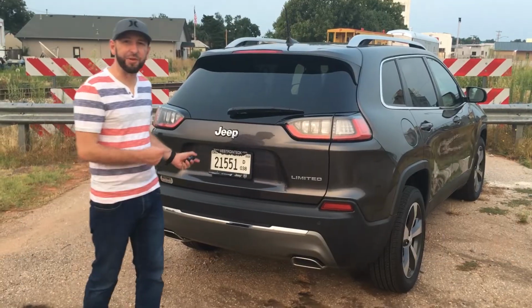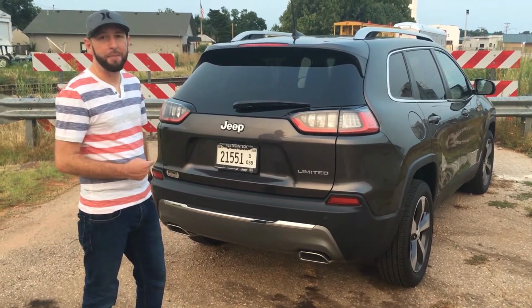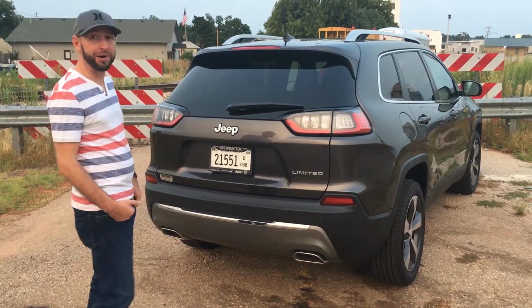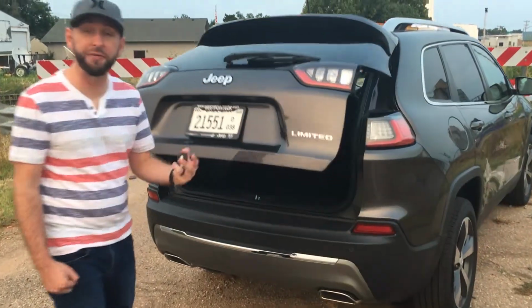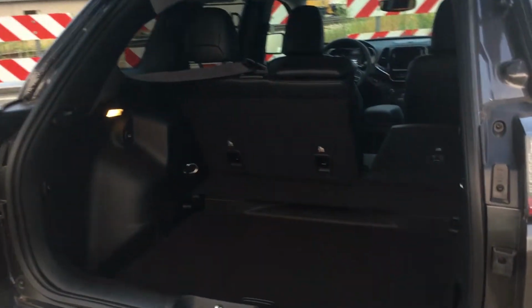You notice the license plate, it's been moved to the center now, and you've got an available hands-free power lift gate that is foot activated. Yep, you just kick your foot underneath the bumper, tailgate senses it and opens right up. You can also use the key fob like I'm going to do right now, or use the button right here. So 3 different ways of opening the power tailgate, which is super convenient when you got hands full of groceries.